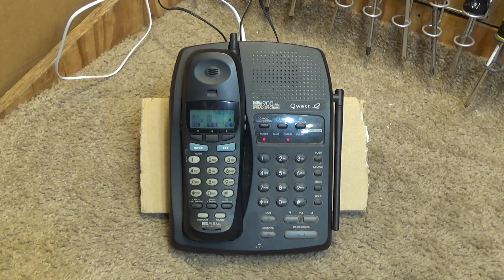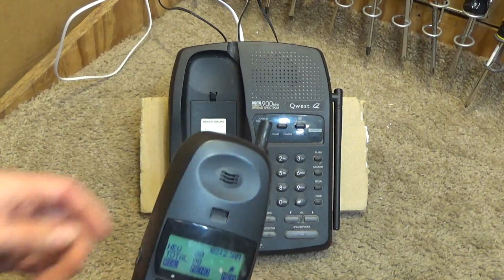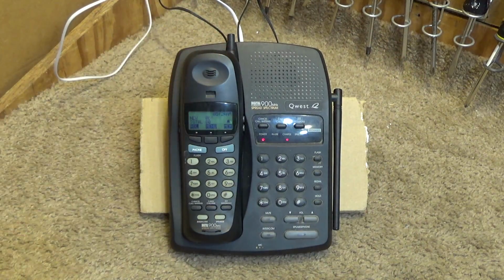It has 900 MHz digital spread spectrum transmission. It has handset speakerphone. It's got a retractable antenna, which is pretty cool. It has the time on the screen. The only thing I don't know if it has is reliability.